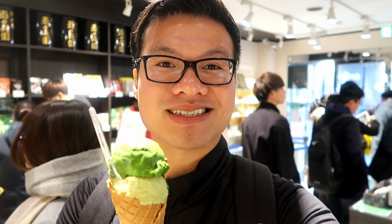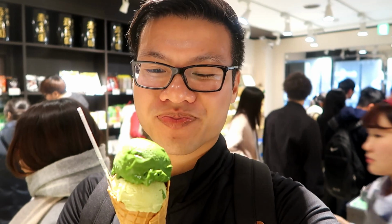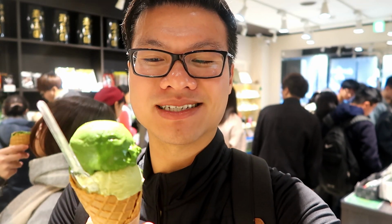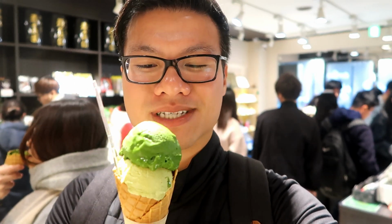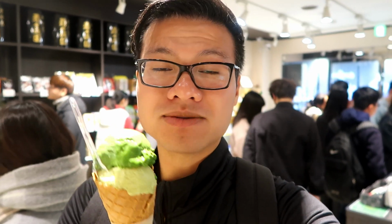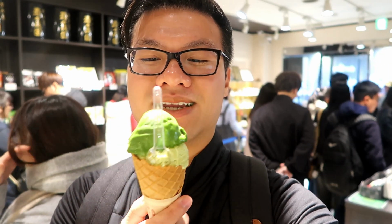Definitely this is the deepest, darkest, richest matcha flavor I ever had. It's so strong. Immediately once you take a bite, it overwhelms all your senses and all your tastes. The aroma goes through your nose instantly. Definitely for any matcha fan, this is a place to go visit.